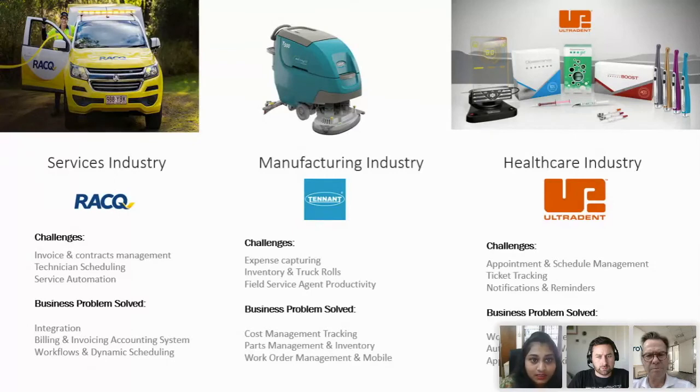RACQ is a roadside assistance service, similar to AAA. Finally, once the field agent has completed the work, the travel and labor cost is calculated in the FSM tool, and that information is moved to another third-party tool for invoicing the customers. This was mostly to let you know that FSM can be integrated with other third-party tools. Then Tenant is a cleaning equipment manufacturing company. Here they wanted to track their inventory and their supply chain of equipment to the customers, and also to ensure that the equipment was managed and maintained from time to time.